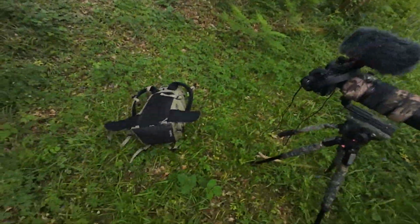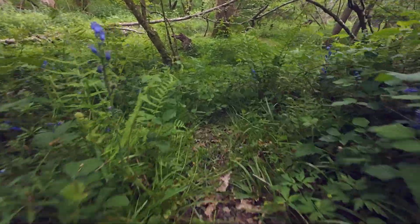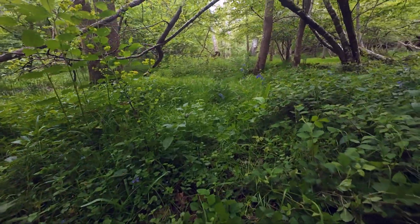I've definitely found what looks to be a kind of track running down through here. I think I can hear running water. It's a bit tight through there, so I'm going to leave my bag and my camera here for a minute while I go and investigate further. You can see it's quite well worn. Goes off to the right here.